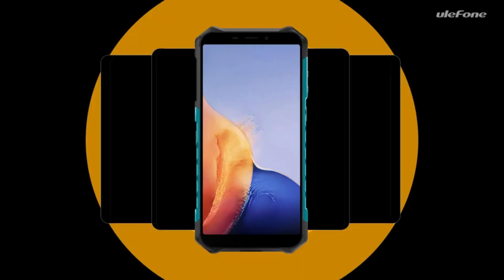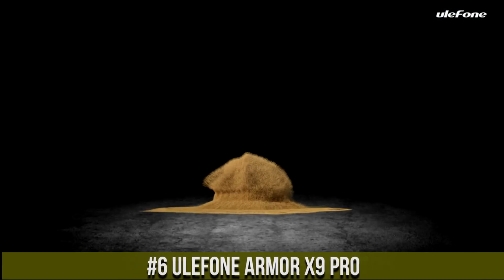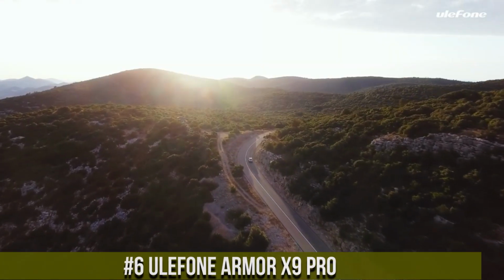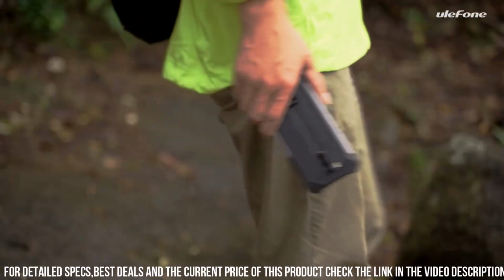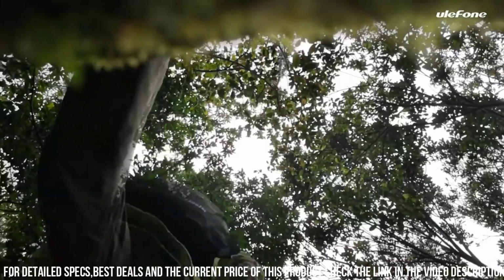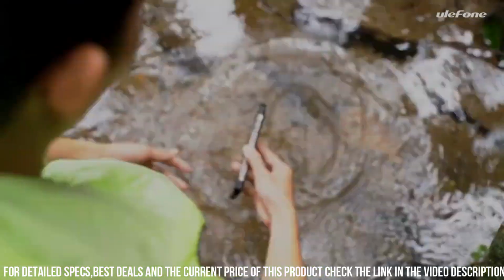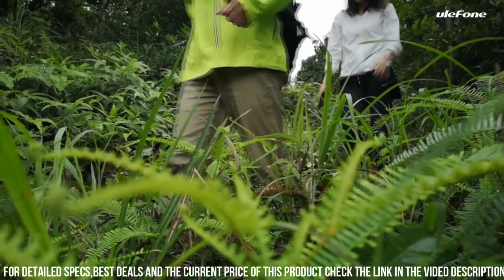Number 6. Ulefone Armor X9 Pro, the ultimate rugged smartphone that combines durability with powerful performance. Designed for those who work in tough environments or enjoy outdoor adventures, the Armor X9 Pro is built to withstand water, dust, and shocks with its IP68/IP69K rating and MIL STD 810G certification. Its 5.5-inch display is protected by Corning Gorilla Glass 6, ensuring excellent resistance to scratches and impacts.